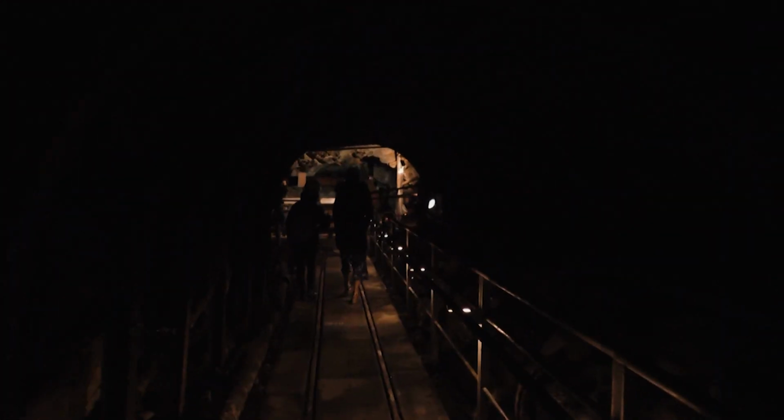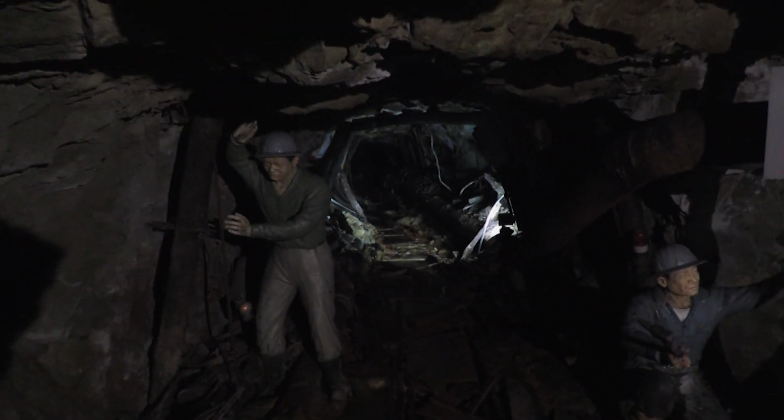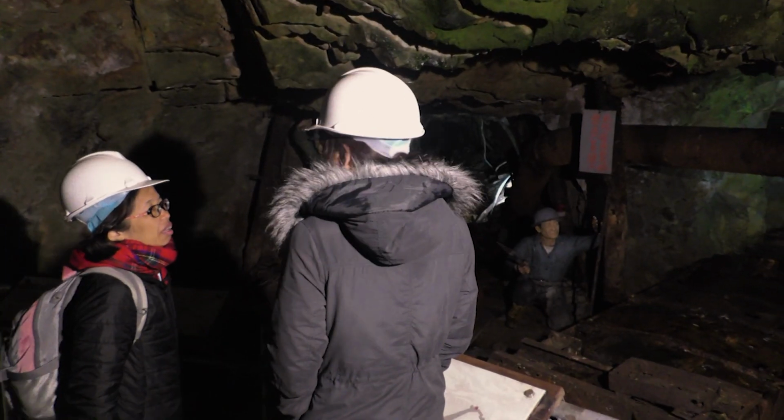It's very dark and gloomy. Yeah. Must have been really horrible if you were a worker in the tunnels. Yeah, you're right. So they are working in such an environment. It's very hard. Really hard. Yeah, and dangerous. It would just be such a horrible life working in the mines, wouldn't it?